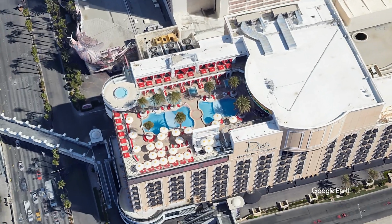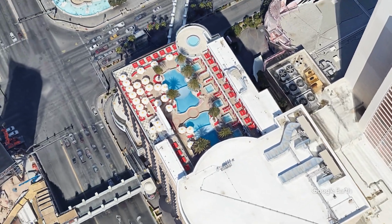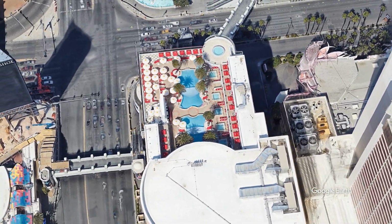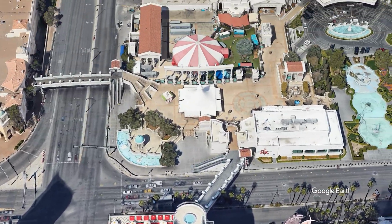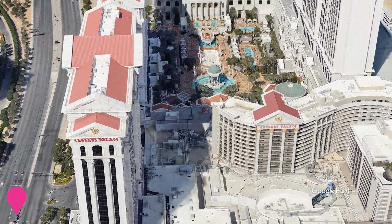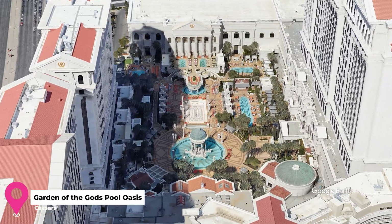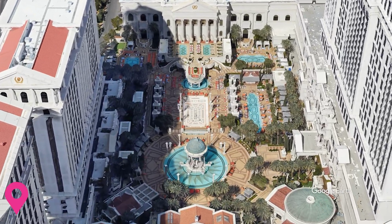The rooftop pool wasn't open for the season yet when I visited, but you should note that it transforms into a day club several days per week during the summer. Per the front desk, guests at the Cromwell are able to access the pools at other Caesars properties with their room key on days that the pool isn't available, and the Garden of the Gods pool across the street at Caesars Palace should be atop your list.